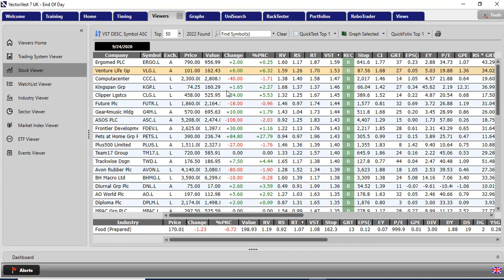So if we go across, we can see that the relative value for these 4 shares, let me just see if I can highlight them without stuffing this up. There we go. The relative value, which is a measure of the share price appreciation potential in relation to a government bond, is at 1.59, 1.38, 1.68 and 1.32. These are all excellent on a scale between 0 and 2. And the relative safety of all 4 is fair for Venture Life and excellent for the rest. Now, Clipper is also fair.